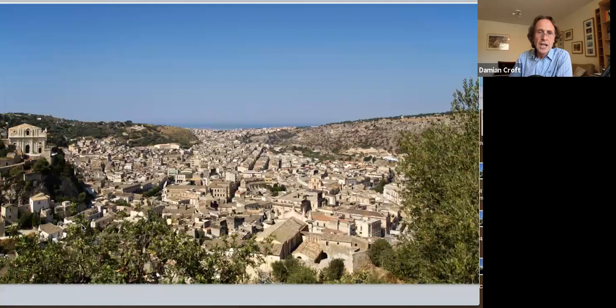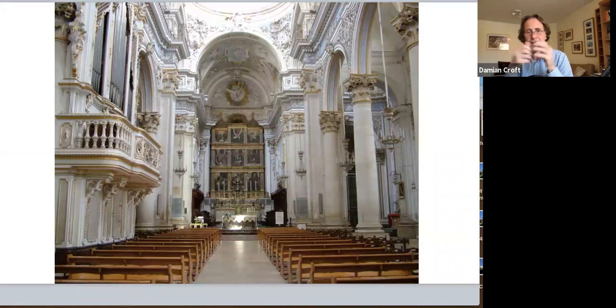So the interior of these Baroque churches, this is the interior of San Giorgio, of Modica, and you can see that it takes embellishment and decoration and flourish absolutely to extreme. No corner is left undecorated in the Sicilian Baroque churches. And I think it's fair to say that it's not really to everybody's taste, but nevertheless, it does have a certain colour to it.